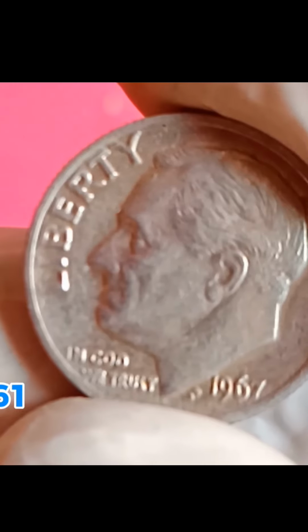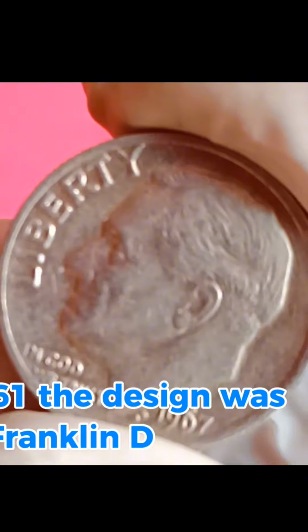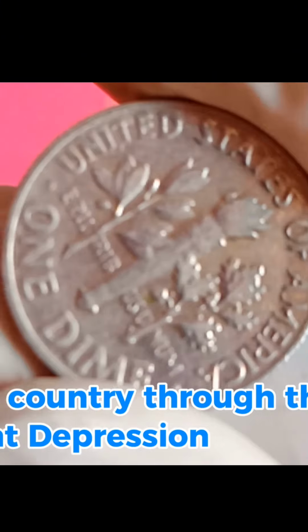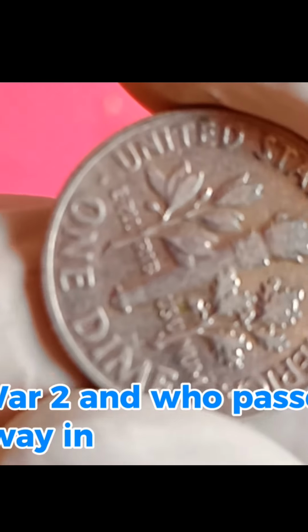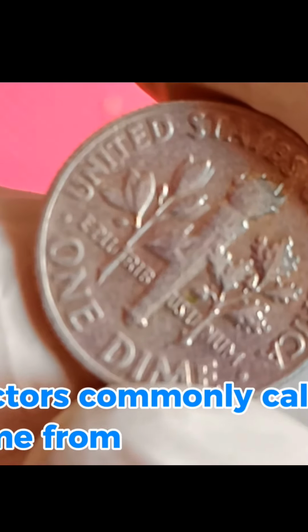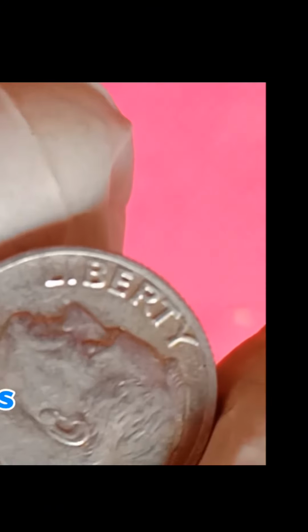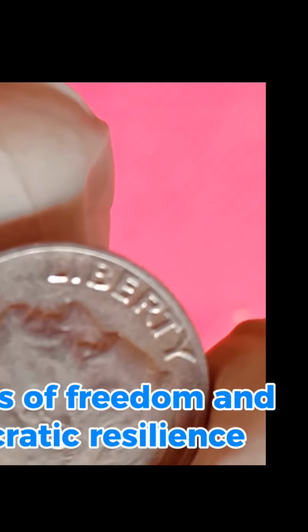But in 1961, the design was Franklin D. Roosevelt, honoring the beloved president who led the country through the Great Depression and World War II and who passed away in 1945. While collectors commonly call the dime from this era the Roosevelt dime, it still carries the symbolic importance of liberty because Roosevelt himself embodied the ideals of freedom and democratic resilience.